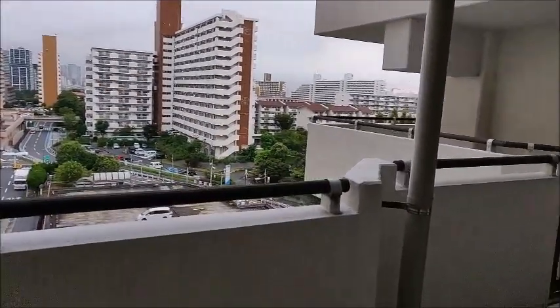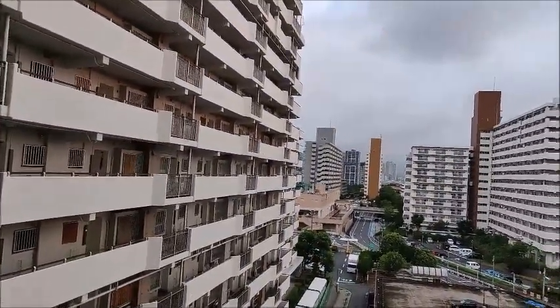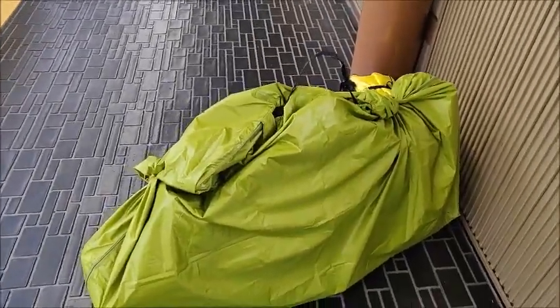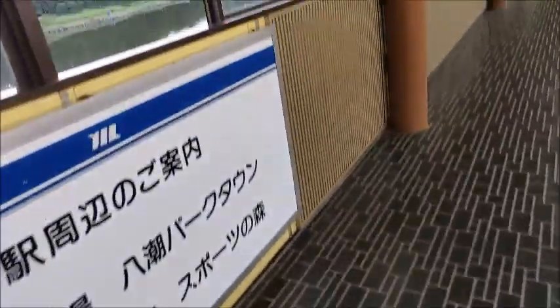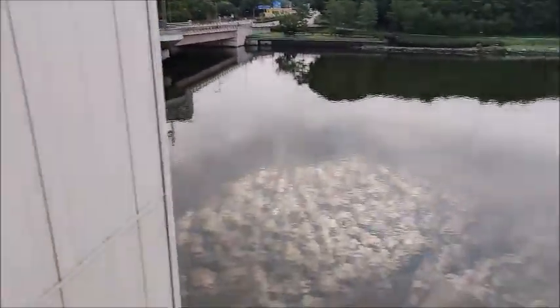There. I'm successfully outside of the house. It's a cloudy day. My bag is here. Oh my god, it was quite difficult to bring it all the way from there to here.